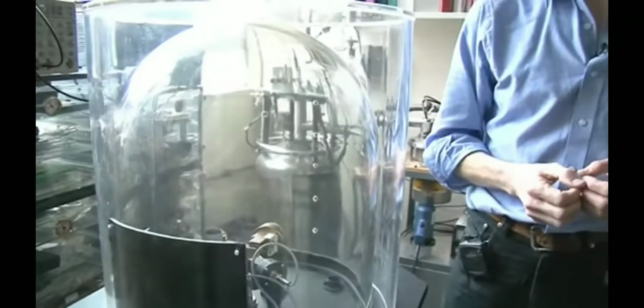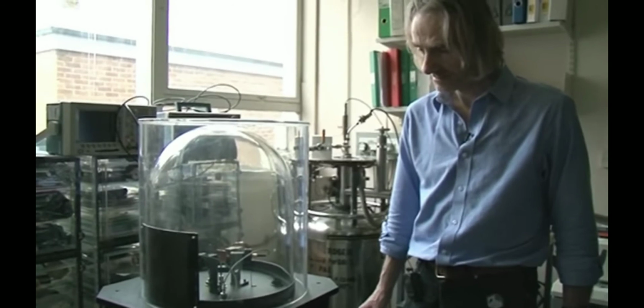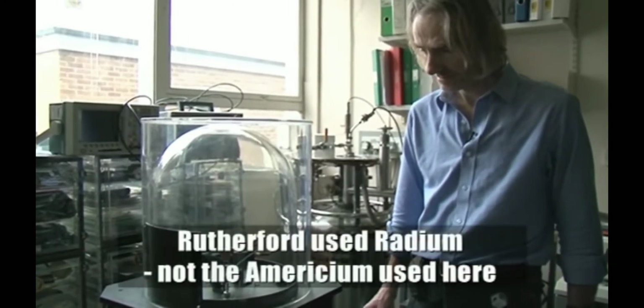So in a century, we've come from an apparatus that would fit on the desk, that was at the cutting edge of physics, to the Large Hadron Collider, which is 27 kilometers in circumference.